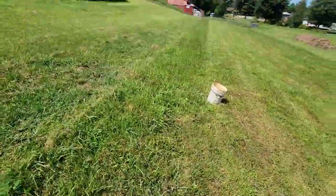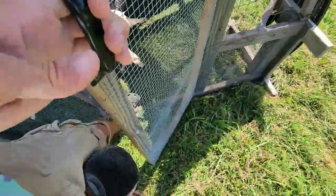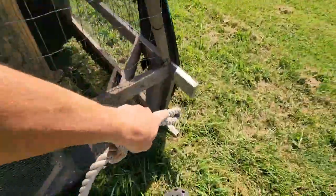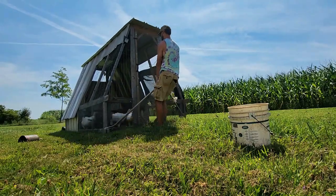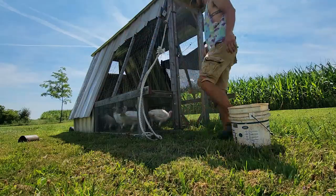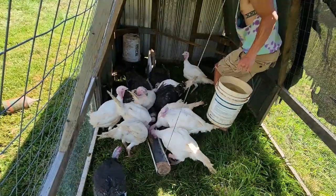I left a long strip of grass whenever I mowed, so they still had some nice long grass to move on until the other grass grows back. So it's actually hard to close the door. Get in there. I gotta move this while they're eating. Excuse me, turkey.